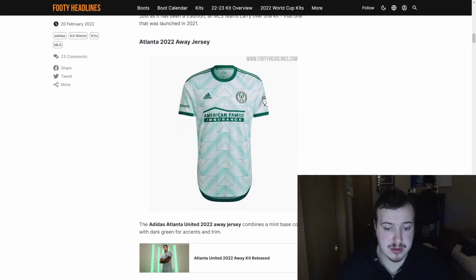Here is our first one we're going to look at, which is Atlanta United's new away jersey. Also, I'm sorry in advance if my voice sounds a little off. I bit the inside of my lip really hard earlier, and it's still bugging me quite a bit. One of the detriments to having large, I don't know, whatever those pointy ones are called.